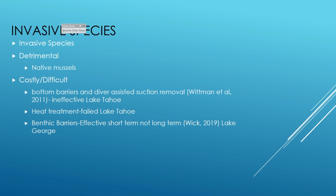What is an invasive species? Invasive species are often detrimental to native flora and fauna. Specifically, the Asian clam is detrimental to the native mussels because it filter feeds at an incredibly high rate, and it filters out their food and their sperm, so they are not able to eat or reproduce. Invasive species can be costly and difficult to remove.